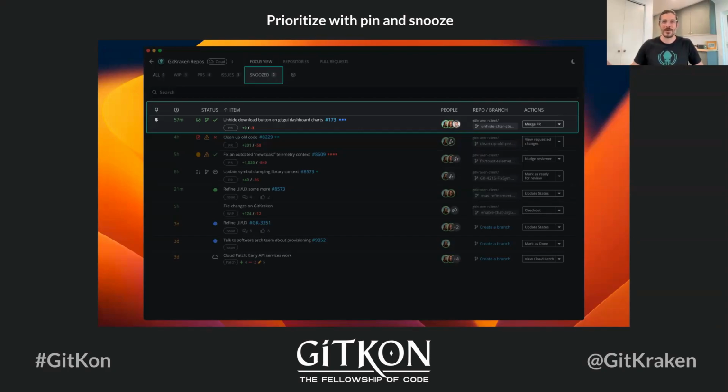We're really excited about some of the things that we're working on now to get this to continue to improve on snoozing, which is timed snoozing and kind of activity snoozing. So if you wanted to say, only bring this thing back into my main list when someone comments on a PR that I have open, you could do that. So there's some of the really fun things that we're working on with the focus view, things that you can try across all of our products now.